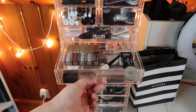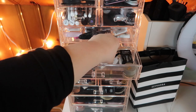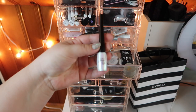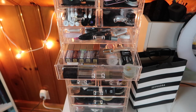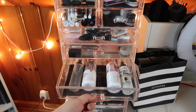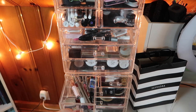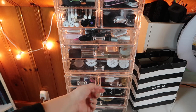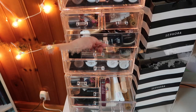For liquid shadows, I did also just clean this one out, and I kind of want to bring this out. This is a liner from e.l.f., but it looks very pretty. It's got a green tint to it. So let's do that. I already have a setting spray, so I don't have to pull another setting spray out just yet. These are all my lip liners. Concealer. I did just switch in a concealer, so I don't think I need to pull in another one. I think I'm okay.